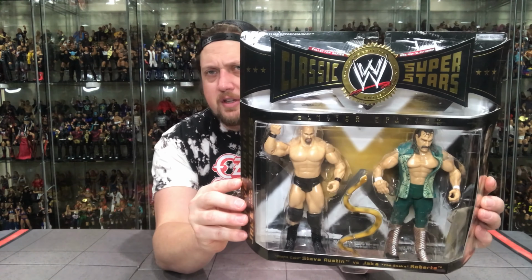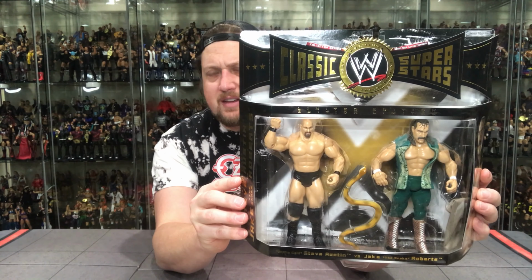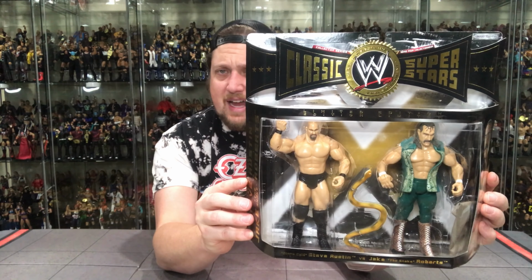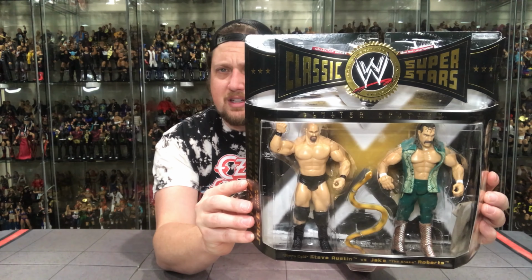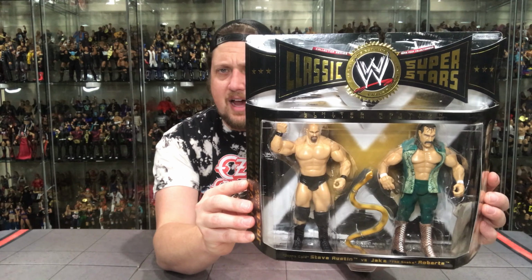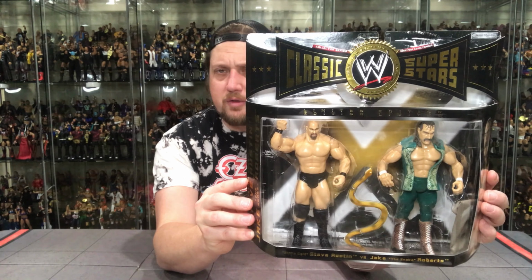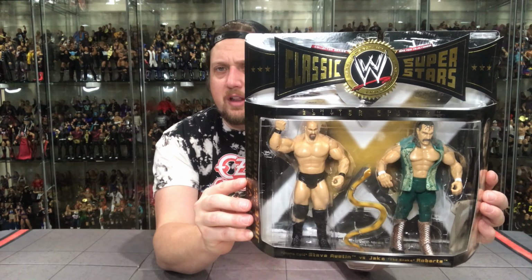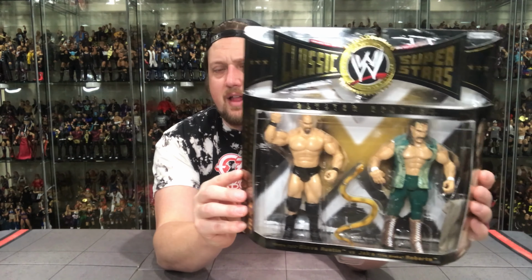Definitely not as cool as the last pack we saw. That pack, you know, with the table and the two really good figures. Like I said, Stone Cold, not a good figure for me. Maybe it is for you. You can tell me if you view it differently in the comments. I just don't like that Stone Cold figure at all. The Jake, I'm okay with. I like the Jake. The green really pops with the brown boots, so I like that one a lot. On the side there, you got Jake the Snake Roberts, Stone Cold Steve Austin.